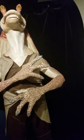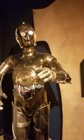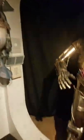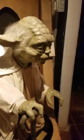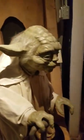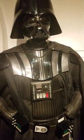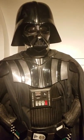Look at Jar Jar Binks. Who? Jar Jar Binks. Oh, from Star Wars. Vader, and I forgot who that guy is. But C-3PO though. Yoda looks accurate. Very. That's C-3PO. Okay. Where's R2D2? Oh, there he is. That guy. He's tall, huh? Vader is like Vader. But that's not a wax museum thing. That's a costume. Yeah. It could have a wax thing under it.